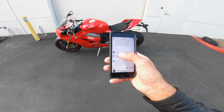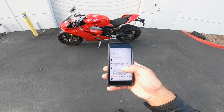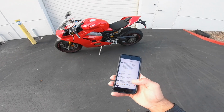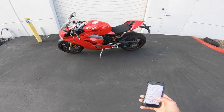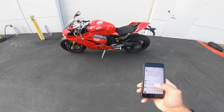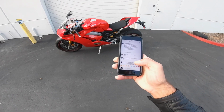Kim Lau writes, this or the RSV4 1000? Oh, well, that depends. I would probably go with the RSV4 1000, but if I got a really good deal on this one, I might go for this. Again, if I was riding on the street, RSV4 1000 for sure. If I was planning on just riding on the track, it could be either or. Great question.